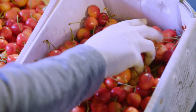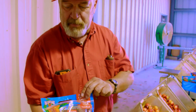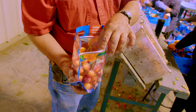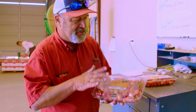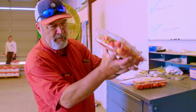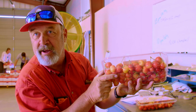Pretty basic hand pack operation that they've done the same, I think, since the turn of the century. This is what we refer to as a pouch bag. The bag is left open. It is sold by the pound. But Gary's favorite are the clamshell packs. These have to be perfect. Not only perfect for the inspection, but perfect for the customer, because as you can see, the customer can see just about every cherry in that clamshell.